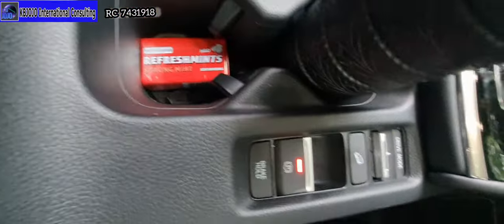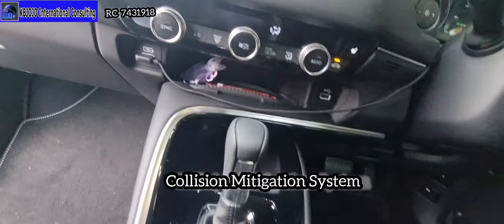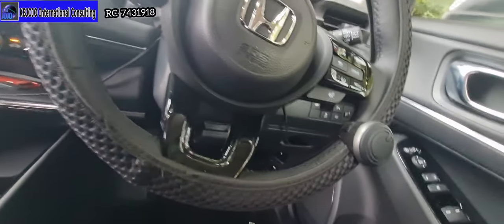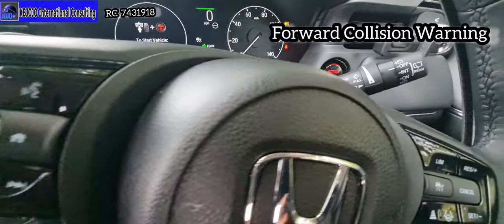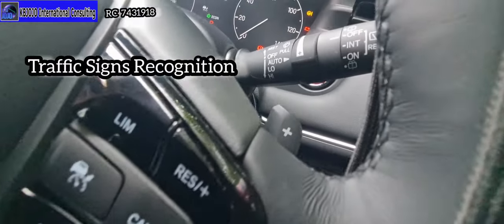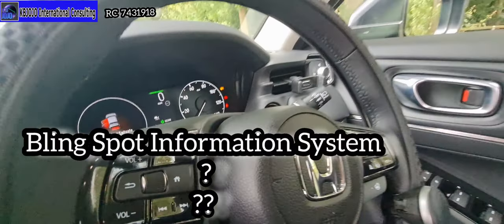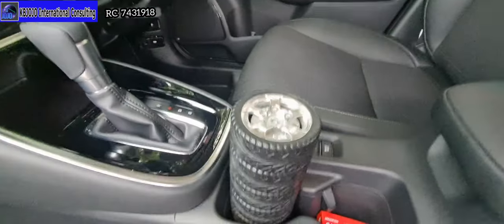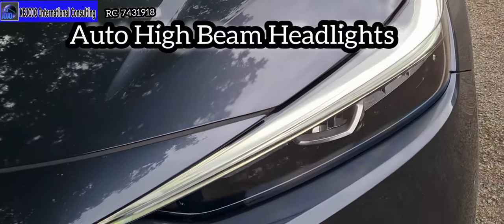In the Honda Sensing driver-assistive features, we've got the collision mitigation braking system, road departure mitigation system, adaptive cruise control with low speed follow, lane keeping assist system, road collision warning, lane departure warning, traffic jam assist, traffic sign recognition system. But what I cannot find is a blind spot information system that is usually done in other SUVs. The real-time AWD, that is Honda Sensing driver-assistive features, is also a key component. Well, we can't forget the auto high beam headlight as well.